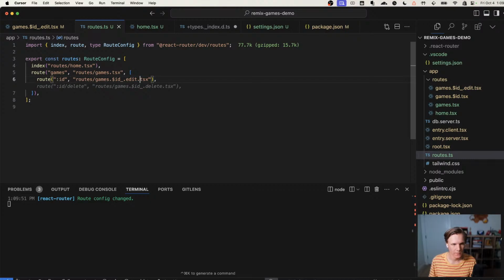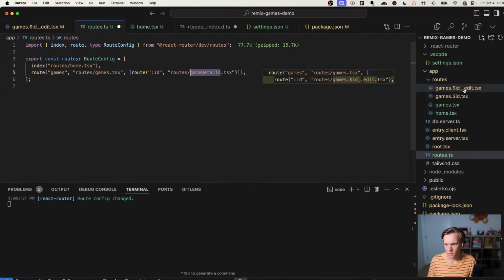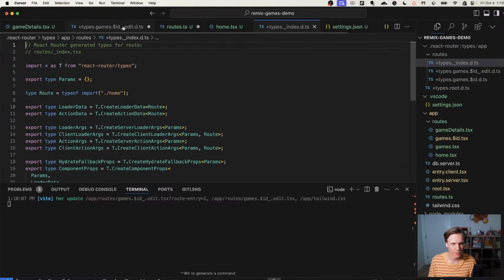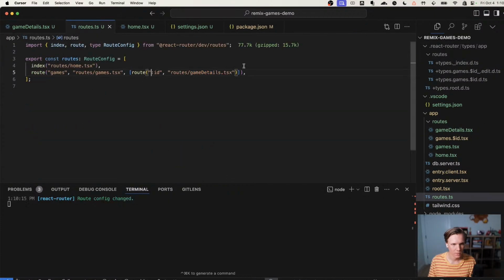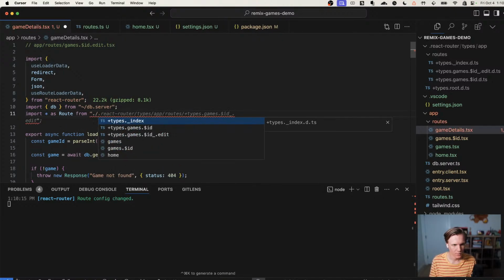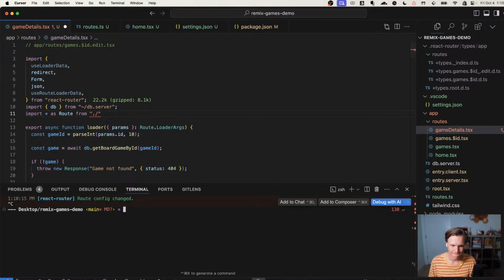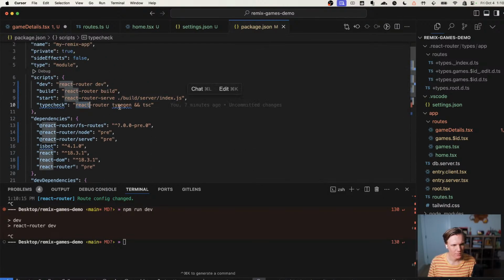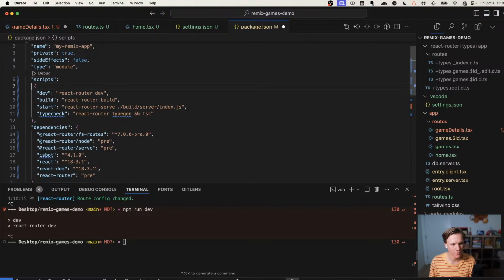So this is incorrect. I'm gonna change the name of these because I don't really like the names. Okay, cool. So we got the ID one rendering, but let's just call this game details. And we'll call this game details. See, all this is gonna break. This is completely incorrect now. I gotta rerun. How do I run this in watch mode? I would run Chokidar or something like that, but I don't really want to do that. I'm just gonna rerun it, or run it for pre-dev. I think this will work.